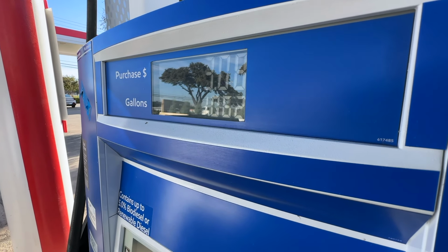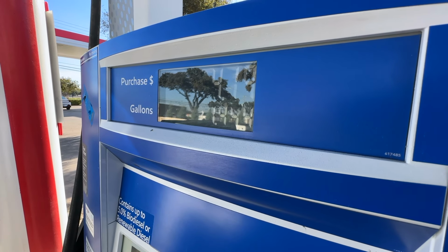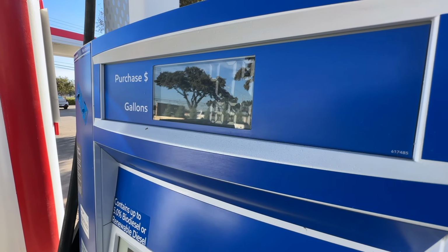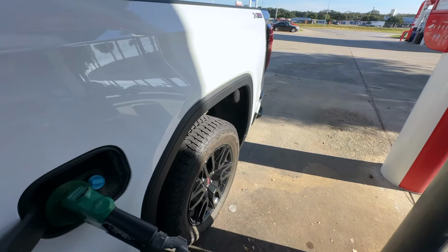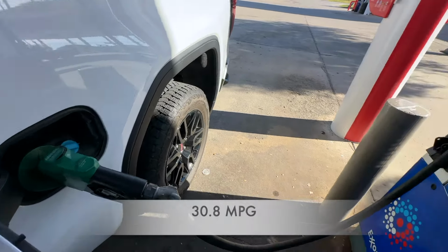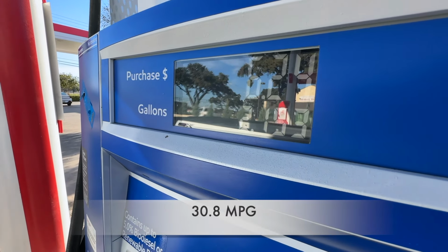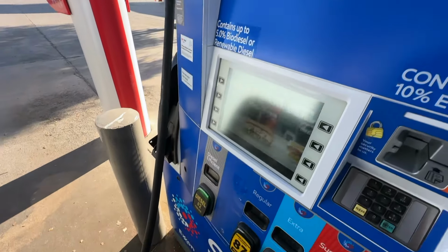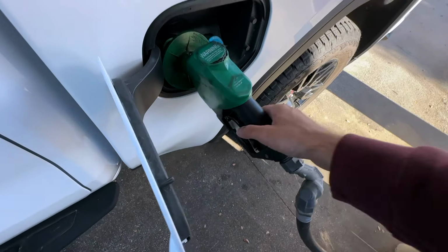So we did 77.5 miles, and you'll see that we added 2.515 gallons of diesel into the truck after our drive. That comes out to 30.8 miles per gallon, which is not far off from what the truck said we were doing. So 30.8 for mixed driving, I think that's pretty fantastic for a full-size truck.